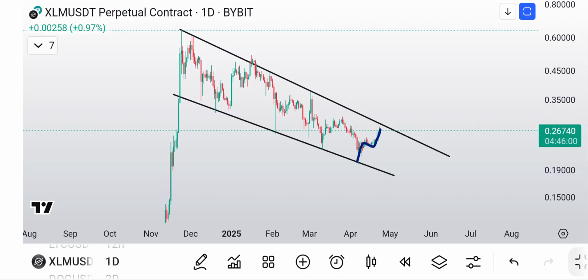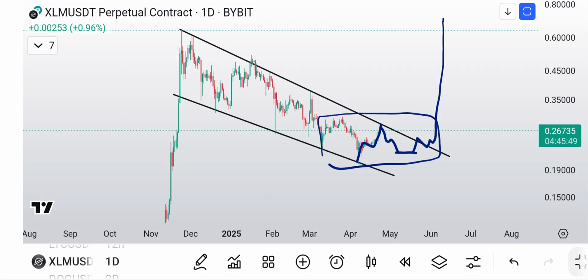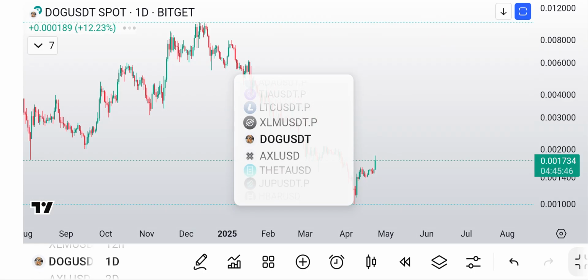Yeah, so you kind of have like 3 waves up here. So I wouldn't be surprised if we get 3 down and we kind of go sideways a little bit and then kind of break out. I mean, that's how I would envision it. And then you would have a little bit of a base there. So it looks pretty good.